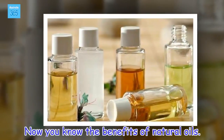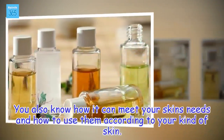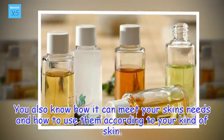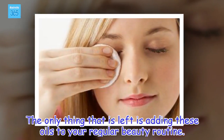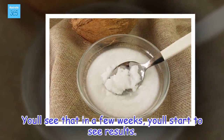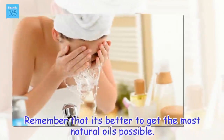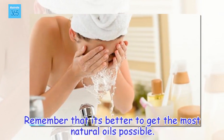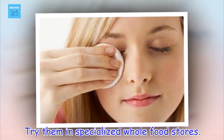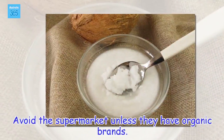Now you know the benefits of natural oils. You also know how they can meet your skin's needs and how to use them according to your kind of skin. The only thing that is left is adding these oils to your regular beauty routine. You'll see that in a few weeks, you'll start to see results. Remember that it's better to get the most natural oils possible. Try them in specialized whole food stores. Avoid the supermarket unless they have organic brands.